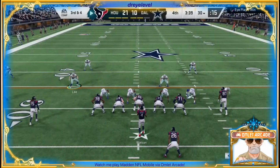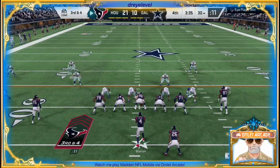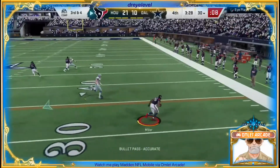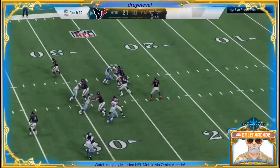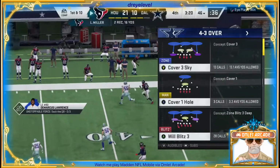The Texans on third down. Just 1 for 3 thus far. This is 3rd and 4. Watson now. From the gun, he'll throw. Completes it to Miller. And able to get this one across the 45 before he's brought down. 15 yards, the Texans pick up the first down.